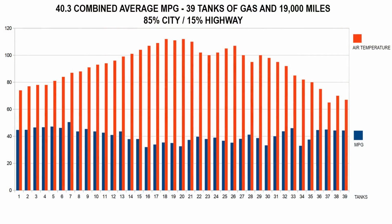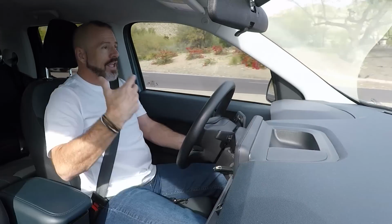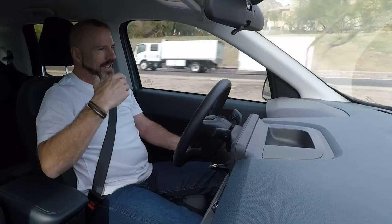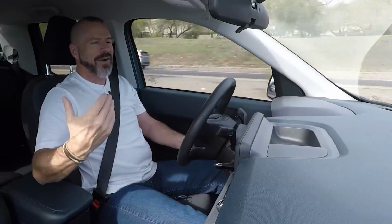And the thing about the fuel economy that I've noticed is that temperature really is the thing that kills your fuel economy. Here in Arizona, when it gets to be 110, 112, 115 in the summer, that kills the fuel economy. That's because the engine's running more often. The air conditioner's running, which runs off the battery, but the engine runs more often to power the battery for the air conditioner.